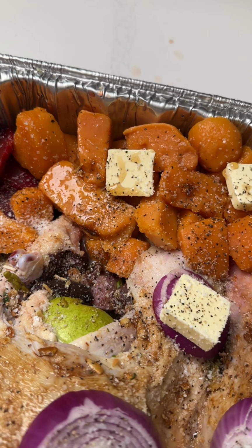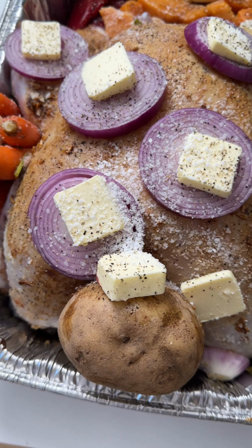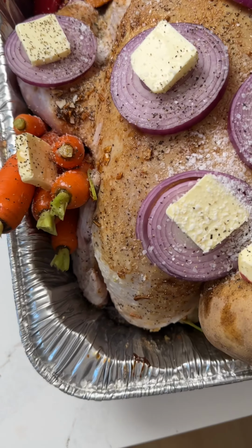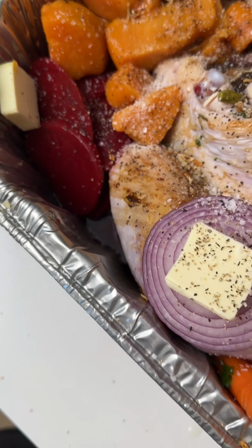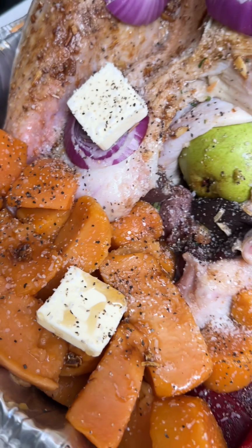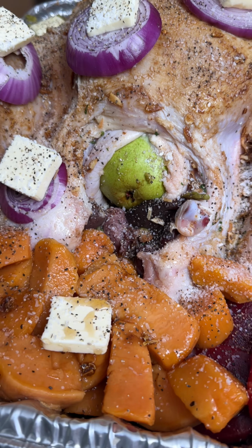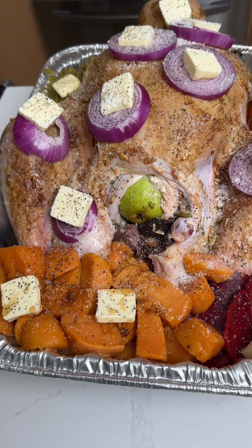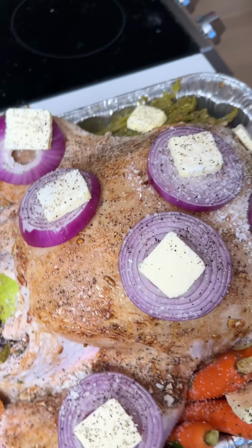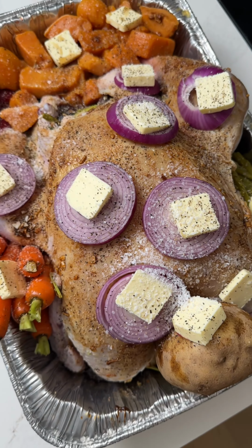Okay, look how great this is. So when you want turkey for Christmas, and there's just a few of you, just put it in this pan. You've got your carrots, your beets, your sweet potatoes, and then my favorite secret trick, your stuffed Cornish hen in a stuffed turkey. It makes the holidays merry and bright. Then you have your canned asparagus and your baked potato.